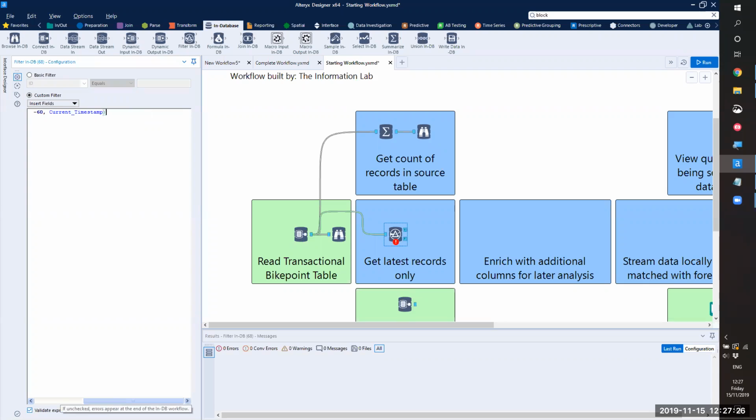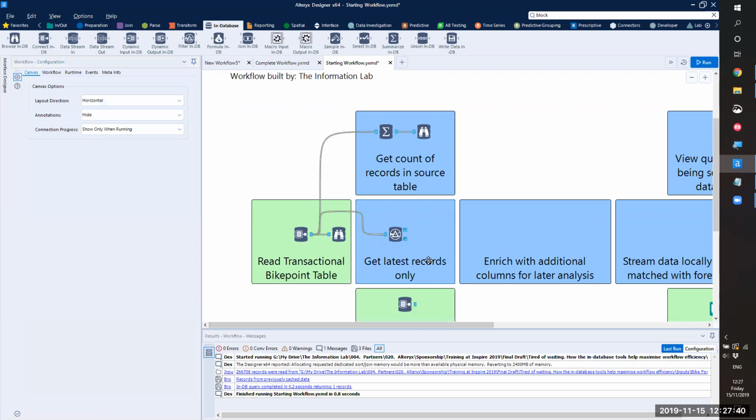So you can see down here it validates the expression at runtime, because otherwise the errors will appear at the end of the workflow. Because the in-database workflows tend to be pretty quick, that's not too bad, but here it's really helpful. So we run it again. And we know it's finished, and we know that we've had no errors, but this is where I find that the obstacle for the in-database workflows really appears, because people are not used to working with something where they can't constantly see what they're doing.